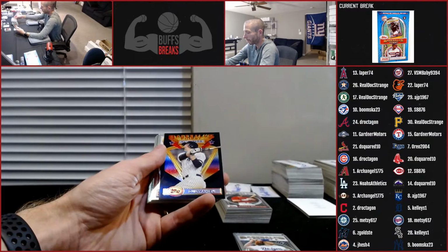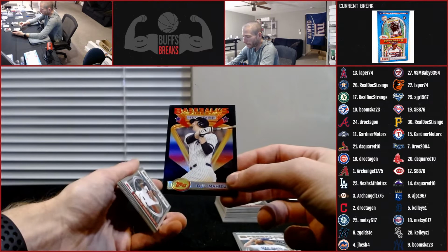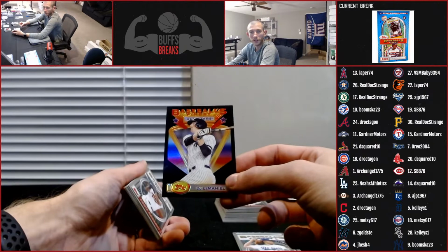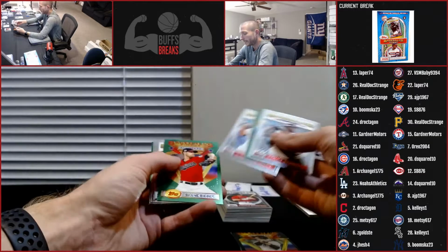It's a Yankee. Batting champ. Underrated player. I don't know how I feel about this one, mainly because I don't think I've ever had a rare DJ LeMahieu card. But, nice card nonetheless. I appreciate him as a baseball player. 6 of 25 on the batting champion. So, nice hit there. Rosario, DeGrom, Seager, Bieber, Kane, Judge, and Gallo.